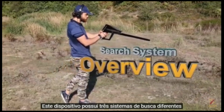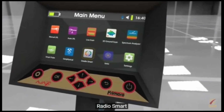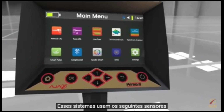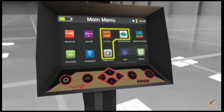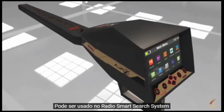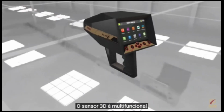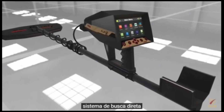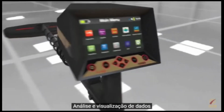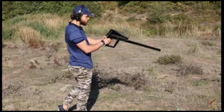Third, search systems overview. This device utilizes 3 different scanning and searching systems, which are GradioSmart, 3D Ground Scanner, and LiveScan. These systems use the following sensors. GradioSmart is a multifunctional sensor that can be used with the GradioSmart search system and the LiveScan system. The imaging scanner is also a multifunctional sensor that can be used with either the LiveScan system or the 3D ground scanner. Data analysis and visual representation differ depending on the search system.